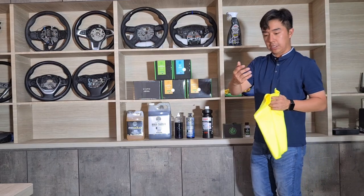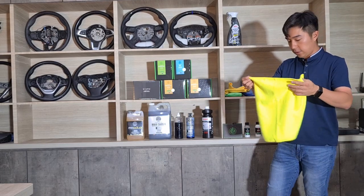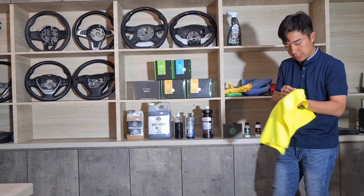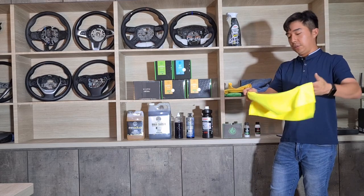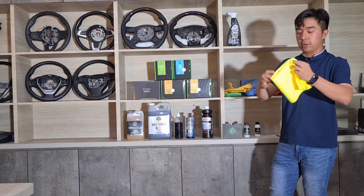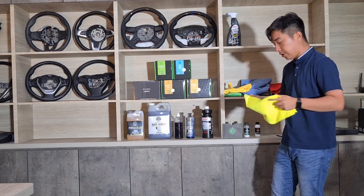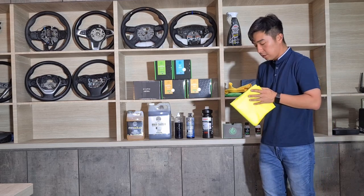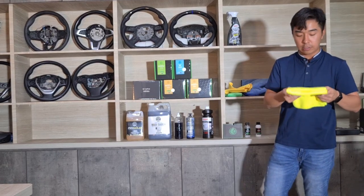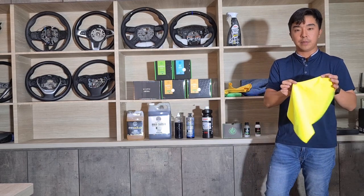Now, introducing the different types of cloths and moving along the tiers of GSM. First off, we have the washing cloths. These are cloths with a GSM of 120 to 180. These are relatively low GSM cloths. Having low GSM is useful for washing because it decreases the chance of the cloth trapping too much dirt and scratching the car.